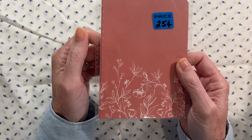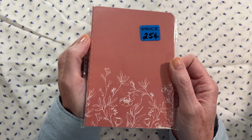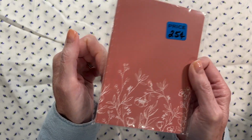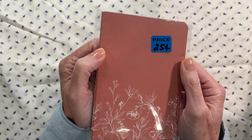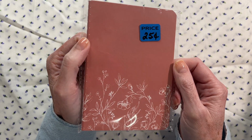I love to keep notebooks like this in my purse. When I get an idea for a journal or need to make a quick list for Hobby Lobby or whatever, I love to write it down on paper. I don't make lists on my phone very often unless I need to share it with someone. So this will be perfect for that.